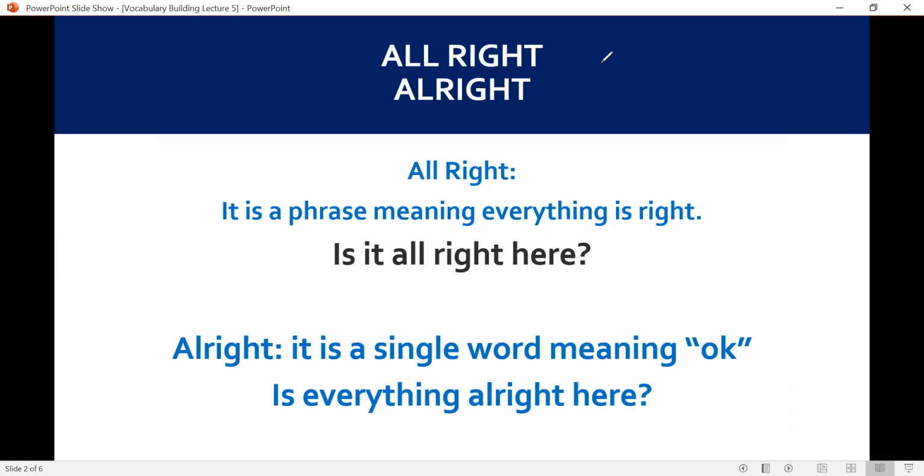These are two words before you: all right and alright. All right with double L is a phrase meaning everything is right. Is it all right here? This is the meaning. Similarly, alright has the same meaning. It's a single word. It is a phrase which has been made by joining two words, all and right.